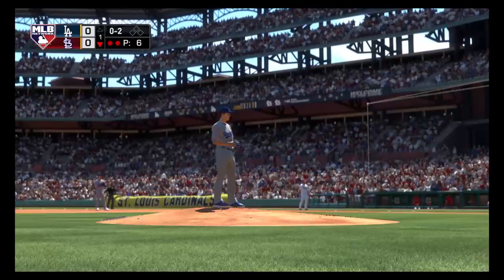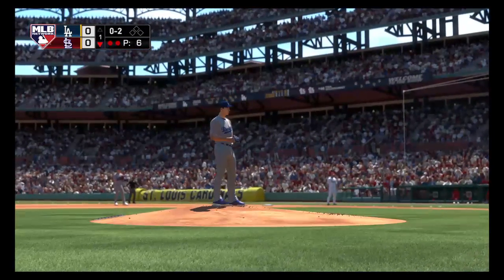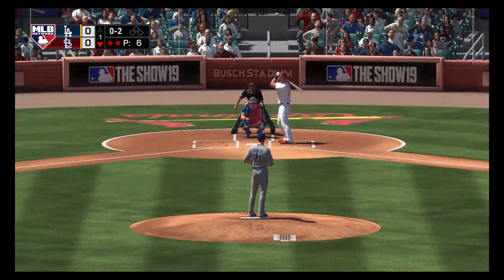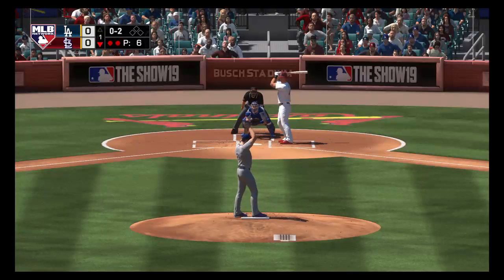Hey, from an offensive standpoint, you better get it ready. This guy is not throwing a ton of pitches. He's confident in his stuff. He is pounding the zone. He's got 2 quick outs. You better pull the trigger. Here comes the 0-2 pitch.